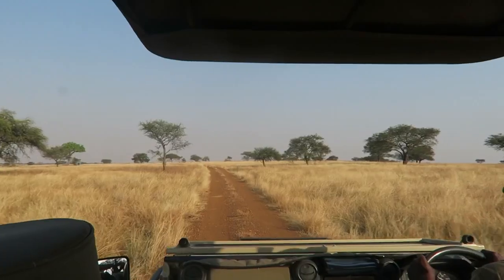Last full day here in Grumeti Game Reserve. So our last drive with our guide Kim, who we've had the last 5 days. He's been amazing. And yeah, so last full day here. Super excited, super sad to leave, but super excited to go to where we're traveling to next.